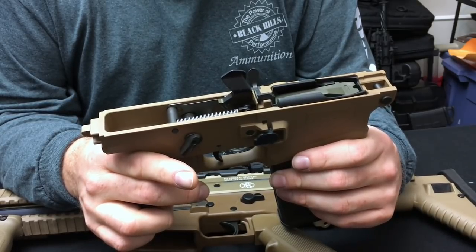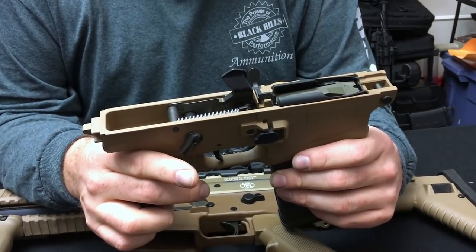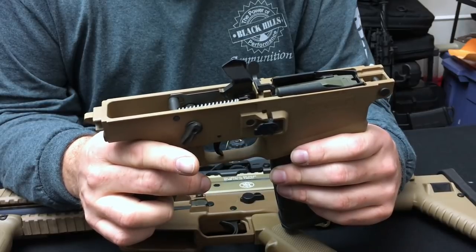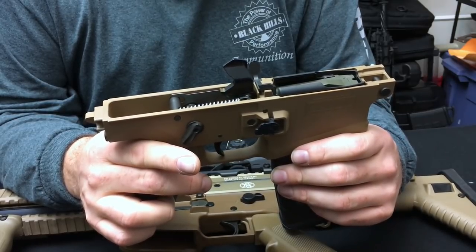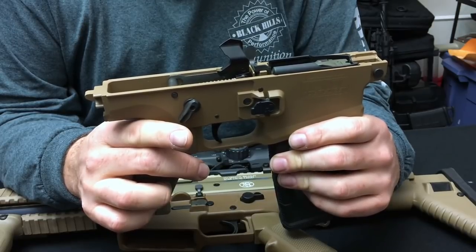Certainly no better or worse than any of your standard AR type triggers, but the Geissele trigger on here is incredible. It's two stages, a clean, crisp break. I actually think that my groups really improved with this trigger. I think it made that much of a difference.